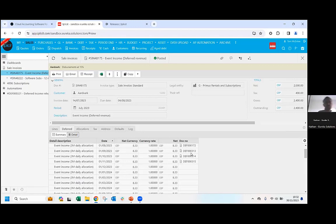So no need for me to go out to Excel and try and do that nightmare month-end process to marry this all up at month-end. It's all already done for you within iplicit. And how can we actually look at some of the data, transaction data we've put in? That then comes back to our inquiries, it comes back to our dashboards.